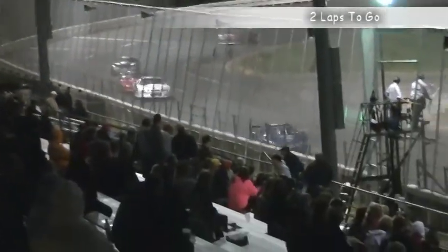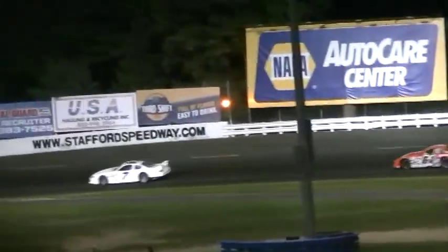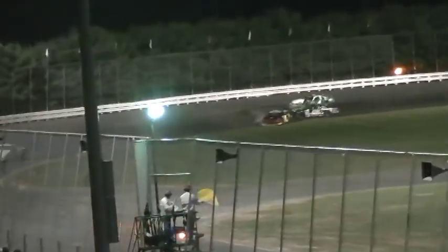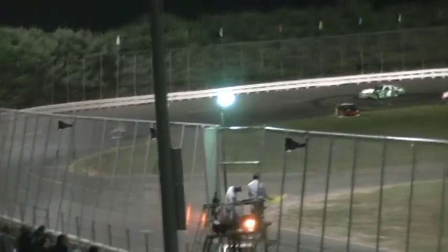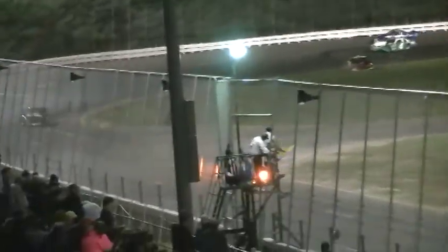All of a sudden, Provost makes his move and goes around. Oh! Norm Sears' car spun to avoid a 3-car mix-up, and Saunders had no place to go, and they hit head-on. What a heartbreaker there. That was a pretty severe collision between, I believe, the 4 car of Cliff Saunders and another car involved, with some serious damage to the front of that vehicle.